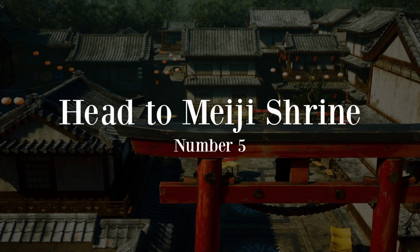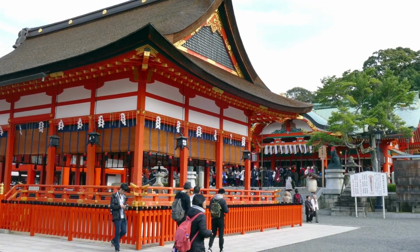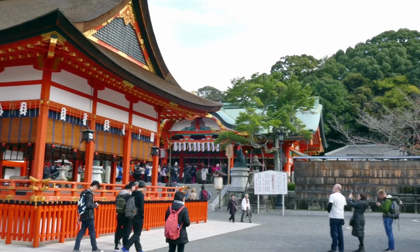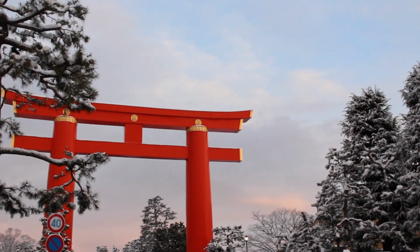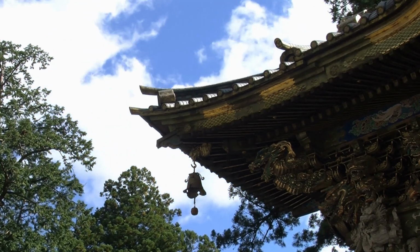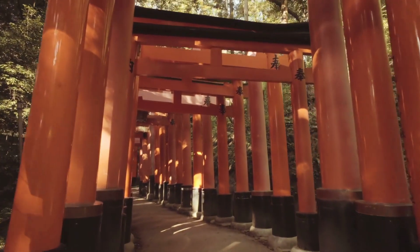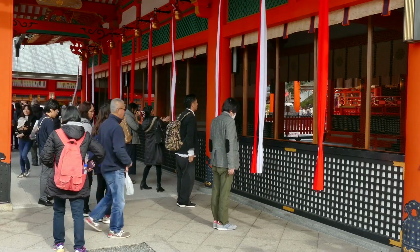Number 5, head to Meiji Shrine. Right next to Yoyogi Park is Meiji Shrine, one of the most important Shinto shrines in Japan. The shrine is dedicated to Emperor Meiji and Empress Shoken, who were instrumental in modernizing Japan in the late 19th century. As you walk through the massive wooden torii gate at the entrance, the hustle and bustle of Shibuya disappears, and you're surrounded by lush trees and peace.